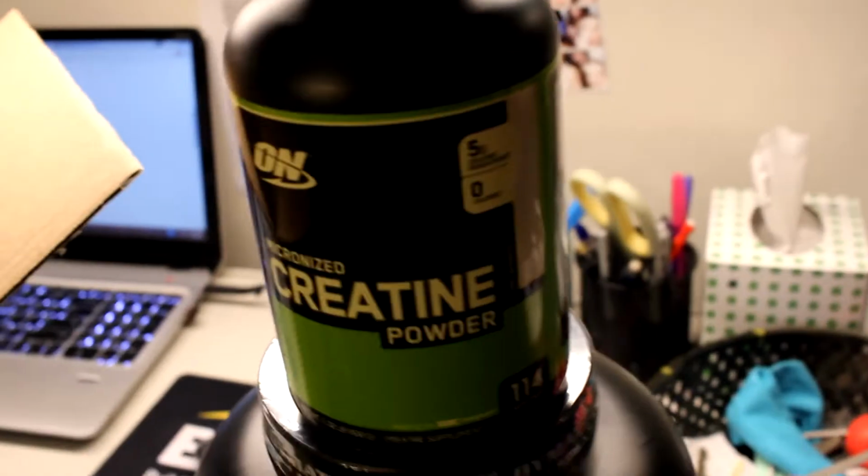It's about $50 for the entire container, which kind of sucks, but I use it every single day, so totally fine with me. I'm going to start taking creatine just because I'm cutting and I don't really want to see any strength losses.